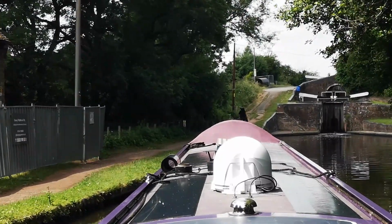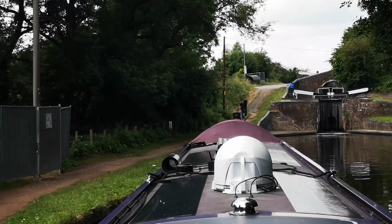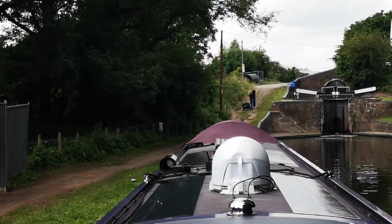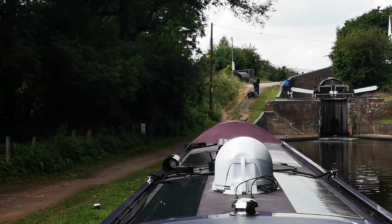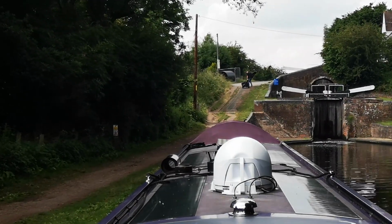Here we're coming up to our first set of staircase locks, and this is Bottaham staircase lock. It's got a total rise of 20 foot 3 inches over the two locks. So we'll just moor up here, and we'll go up and have a little look.